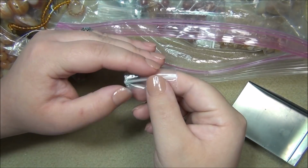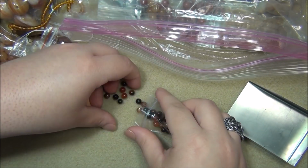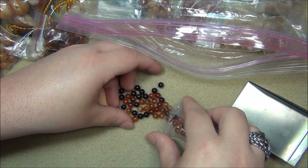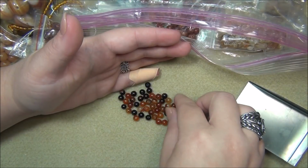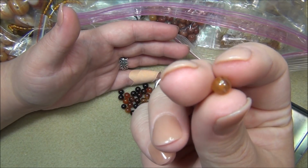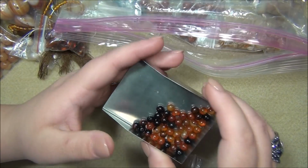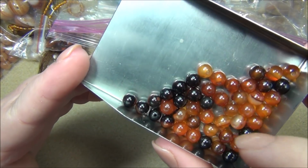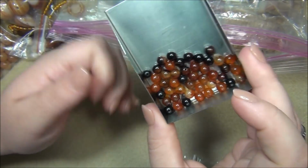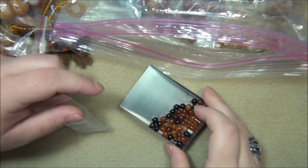This I think might be carnelian and something else. Agate maybe, because of all the stripes and bands in it. Very pretty. Here's a close-up. I think these look great together. They weren't actually together, but I put them together because I like them together. Those are 6mm.